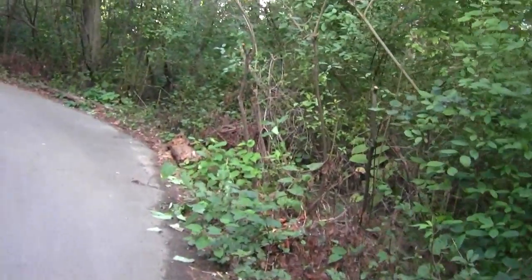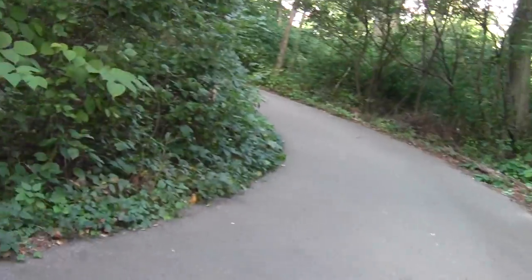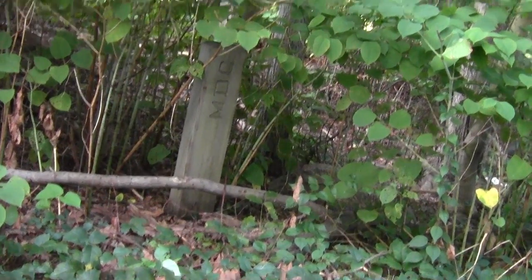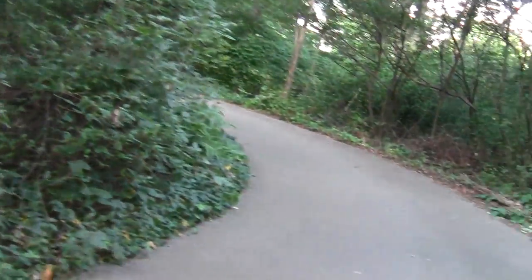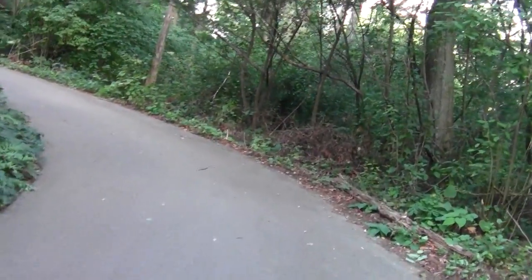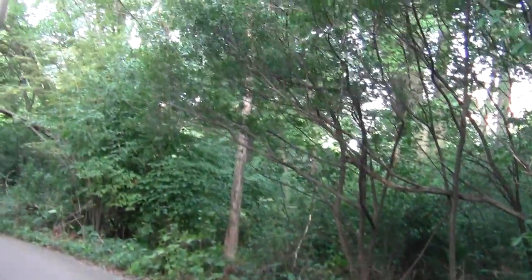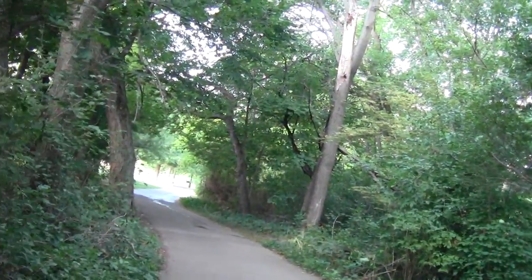There's a faint whiff of effluent in the air. And there's another half-buried remnant of the NDC. Looks cool.